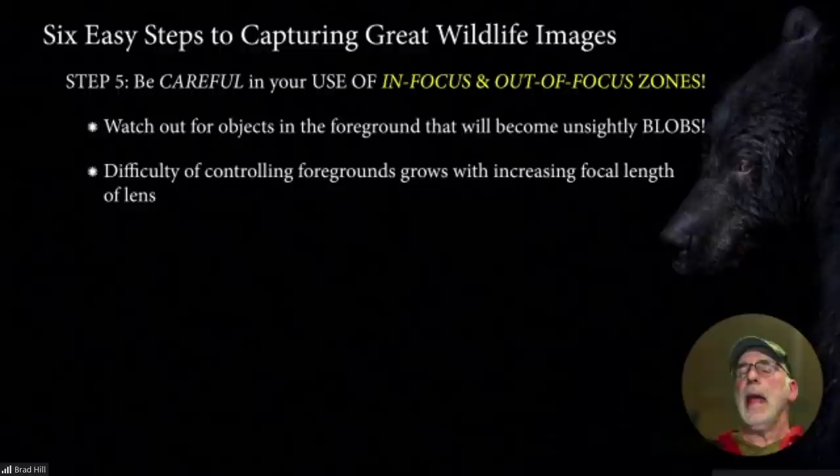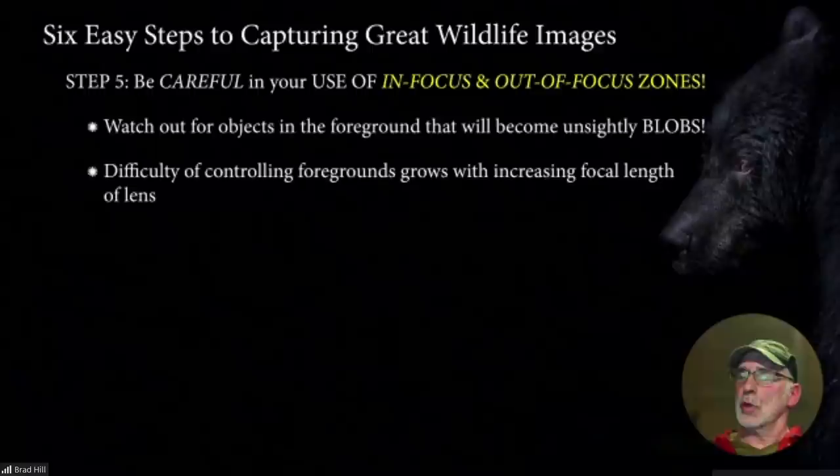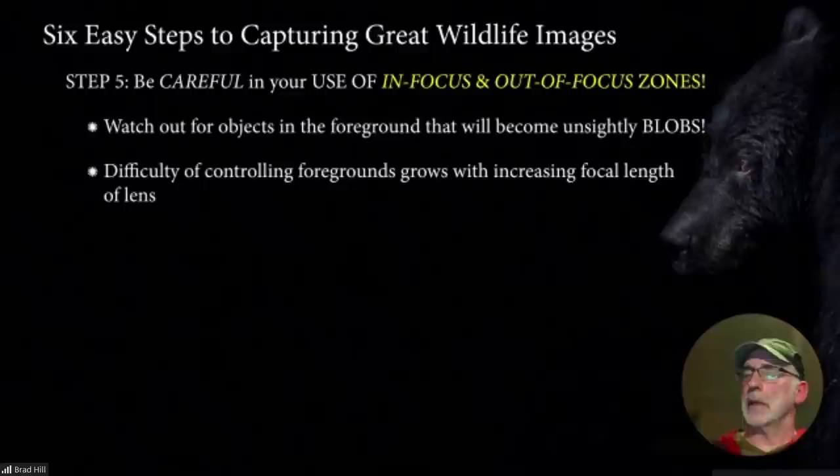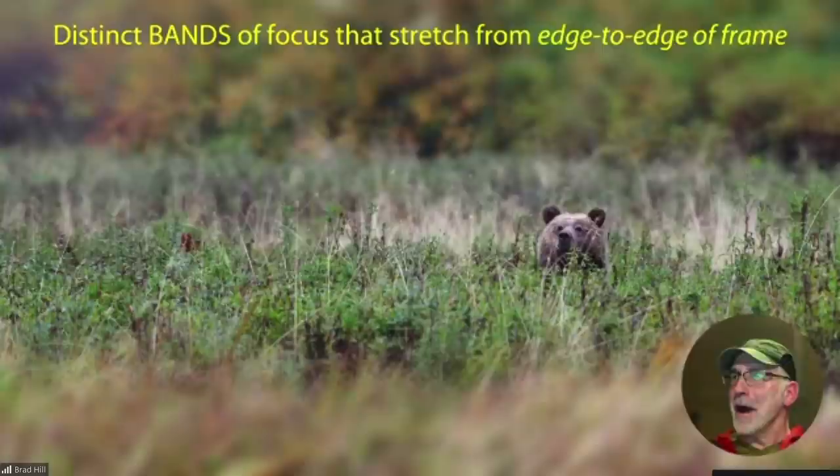And the difficulty of controlling your foregrounds in terms of how in focus or out of focus they are definitely grows as you go to longer and longer focal lengths of lenses. So if you're shooting an 800 millimeter lens, it can be really, really hard to control what's going on in the foreground. Here's my classic bad example, and this is probably the only shot in here where I won't show you what it was shot with.